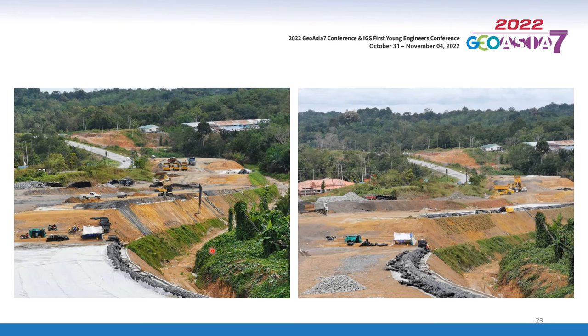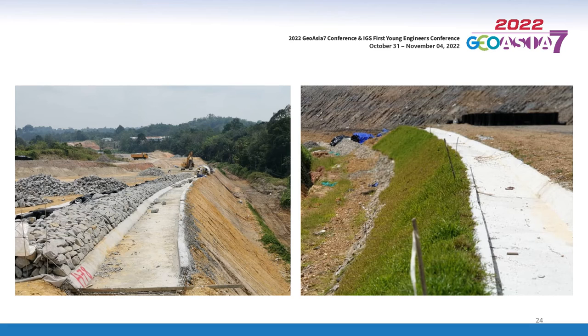After trimming works were done, the installation of close turfing was carried out to prevent erosion during the rain, especially in Bukit Sebangkoi, where the rainfall intensity is high. Subsequently, surface drainage systems like berm drain and cascaded drain were constructed in conjunction with the installation of the rock toe above it. A well-turfed slope on site can reduce the maintenance required during the construction works.